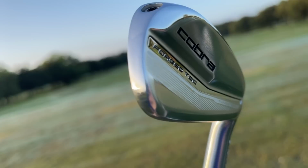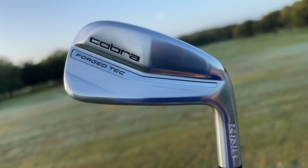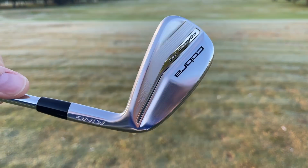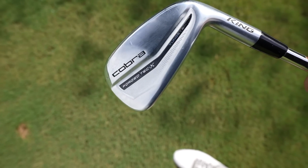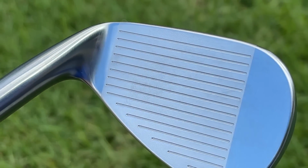First club here is going to be the Cobra Forged Tech. To me, this was a very innovative club here in 2022. I was really excited to get this one out on course. Beautiful, good looks, seemed to have the right specs, kind of like a TaylorMade P790, but made by Cobra, and I think Cobra's doing some fantastic things. The next club is going to be the Forged Tech X. Once I tried the Forged Tech, I wanted to see if I could get a little bit more distance and still have all the benefits that I really liked in the Cobra Forged Tech.